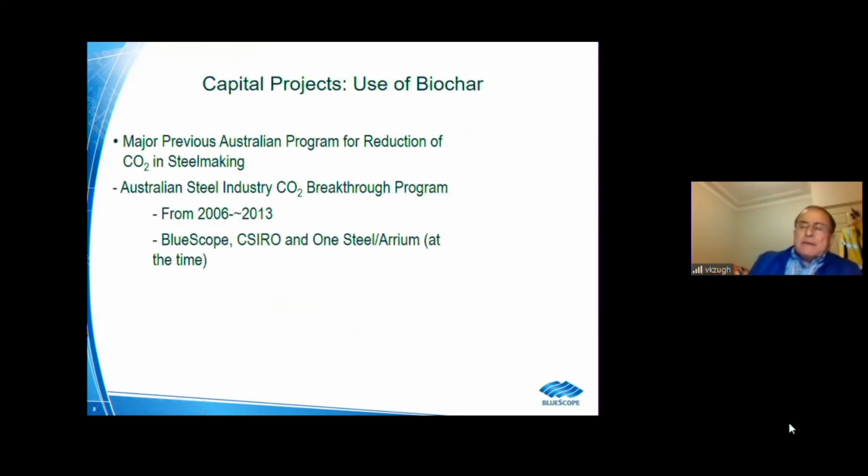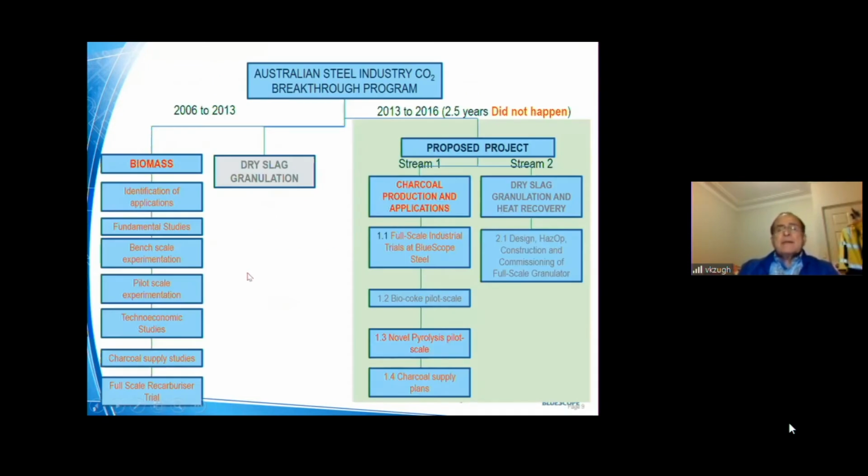So we have a history in studying biochar and its applicability to steelmaking applications. The one major effort was between 2006 and 2013, where a joint project between CSIRO, OneSteel/Arium at the time, Liberty OneSteel now, and ourselves covered a wide range of topics, as you can see.